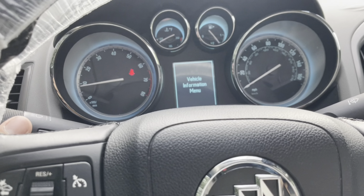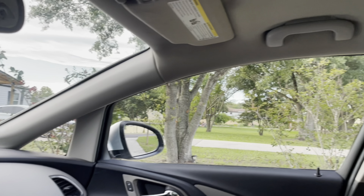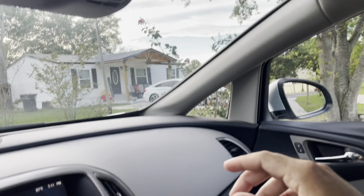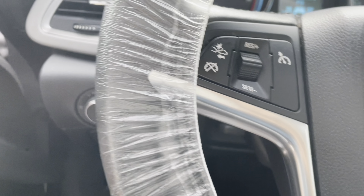You see everything's all nice and clean. This was an older guy. He kept it really clean and didn't really use it that much. The back seats are obviously brand new. He had no one really use it back there. Other than that, guys, the headliner could use some cleaning here and there, but everything else is pretty much clean. It still has the original manual books for the 2015 Buick. The overall condition is pretty good, guys.